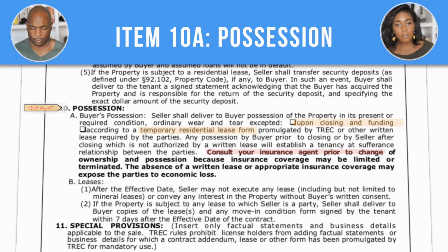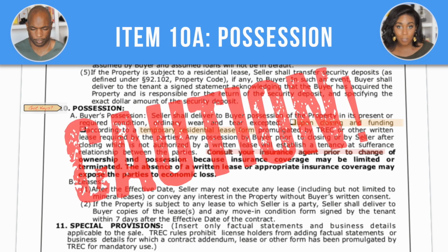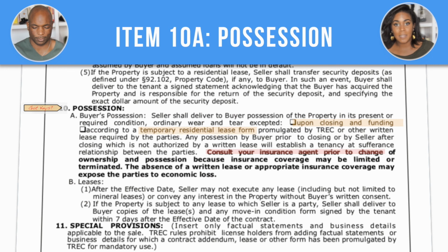There is also an instance where the buyer can take possession before closing. Never recommended. But this sometimes happens if a buyer's in a tough spot and a seller wants to be accommodating. They'll let the buyer move in before closing for a certain amount of days, and then the house will still close and funds will be transferred and the seller will still get their money. But that is very risky. So that is what possession is talking about.